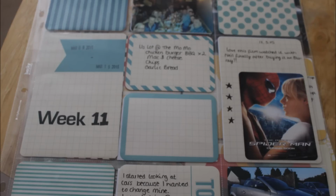So here are the close-up photos of these, so you can just see an overview of it.